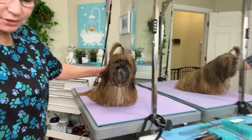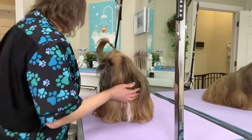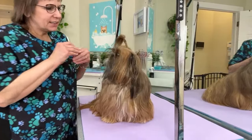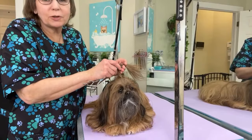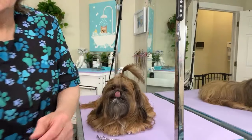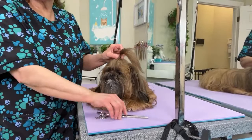We're in Tampa, Florida. This is Chica the Shih Tzu. She is here to get groomed. So she is everybody's favorite Shih Tzu. Well, almost everybody's. We do have some Finn and Fiona fans too. Right, Chica?